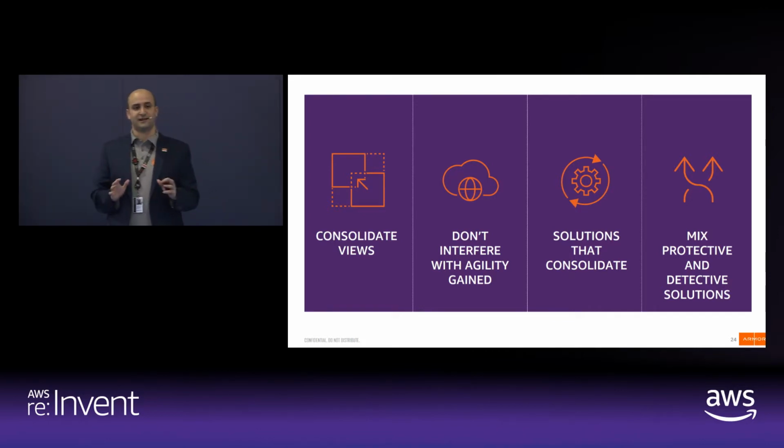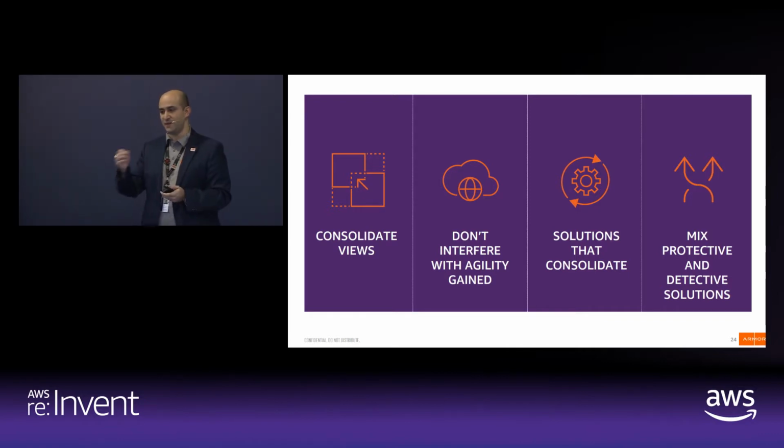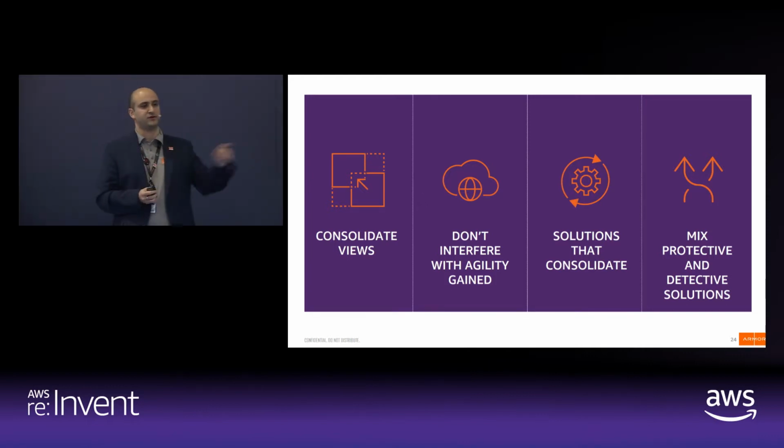So consolidate the views, simplify. Don't interfere with the agility. When you can integrate or automate, you want to keep that speed. That's the whole point. That's why we're all here, right? The amazing concept of being able to deploy 50 machines or 1,000 or 2,000 in a heartbeat is exceptional. So don't interfere with that.